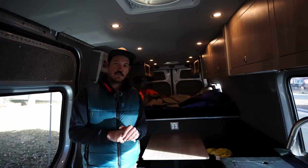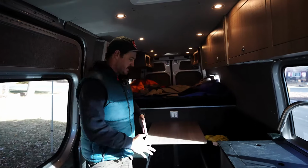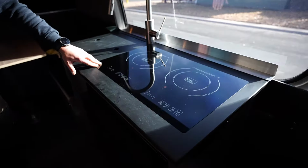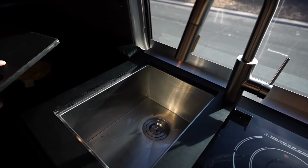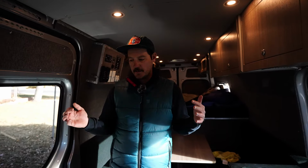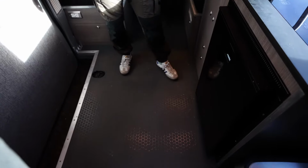Sprinter 3500, it's the 170 wheelbase, so it's the long boy. This is the main living area. We've got a 12-volt fridge, induction cooktop. This thing's pretty sweet. Full sink. Woody and I are in here a lot of the time. We'll go a couple weeks at a time between races, so having a little bit more space, a lot of storage, and a living space to stretch and spread out.